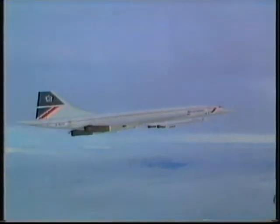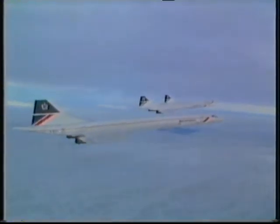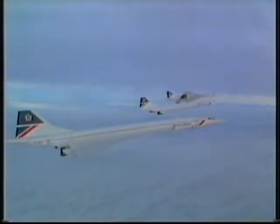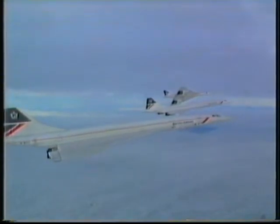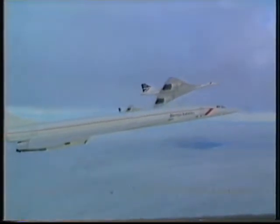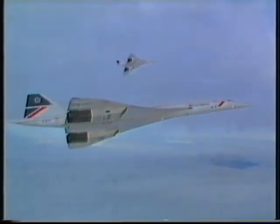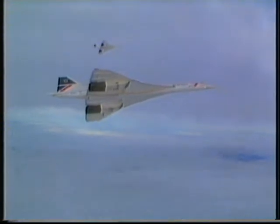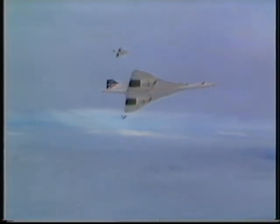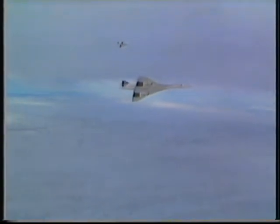Concorde formation on our mark. Brake. Now. Leader braking. 2 braking. Incredible. 3 braking. 4 braking. What an extraordinary sight. 4 Concordes in formation and behaving more like fighter aircraft than luxury passenger transports.